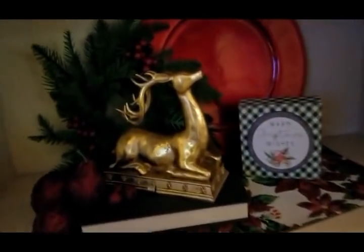And then on this shelf, you guys are getting a glare of my shirt, but there's a little gold tree inside there, and then my little nutcracker plates. And down here I have my little deer, little charger, that's a wreath.